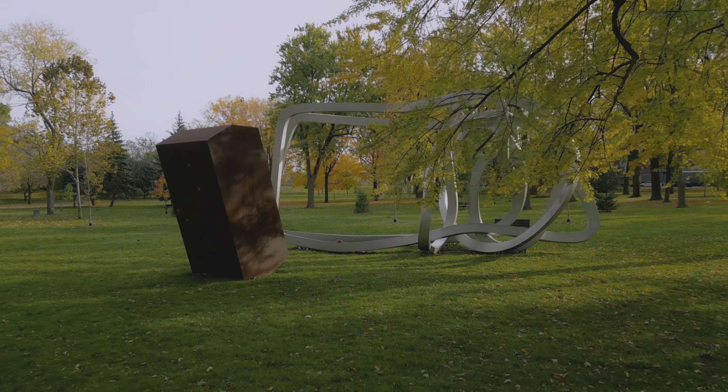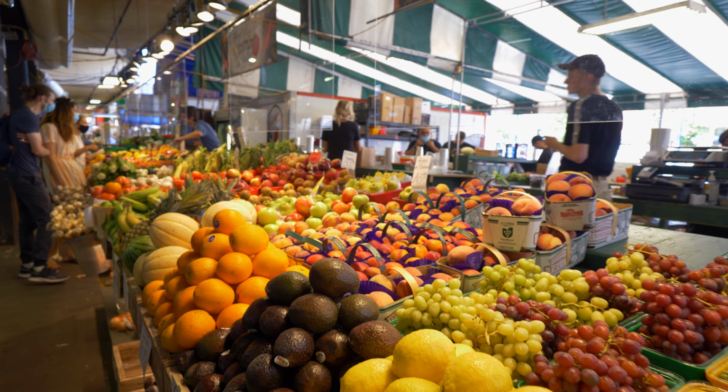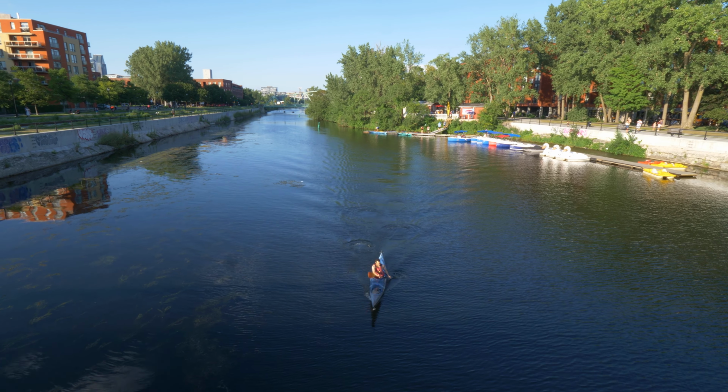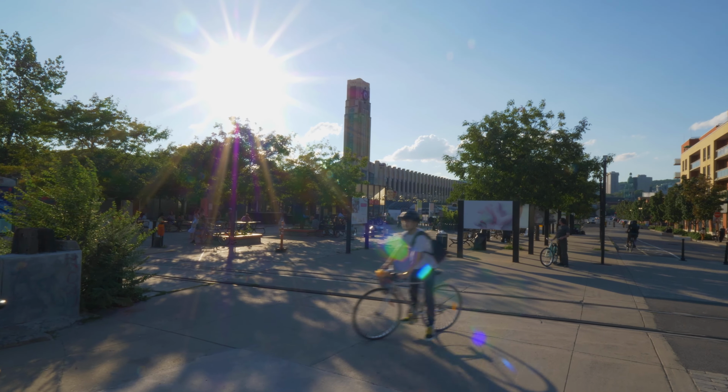If you've been following us here at Duque Simms for a while, you'll know that we have a special affection for the Sud-West. Some of us live in the borough, and we chose it for our headquarters because of its great accessibility and its many awesome amenities like the Atwater Market, the canal, beautiful outdoor spaces like this one, great restaurants and cafes, and access to all services.